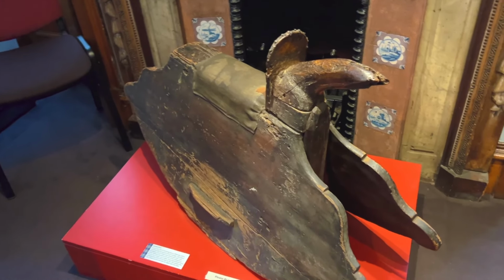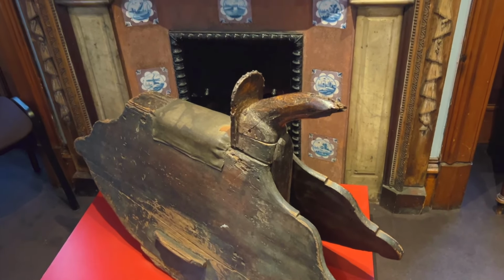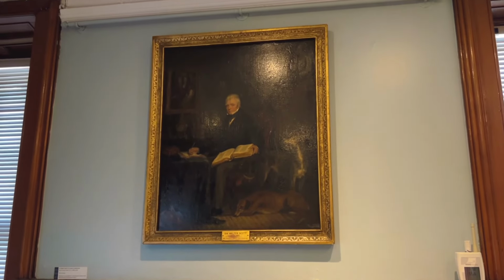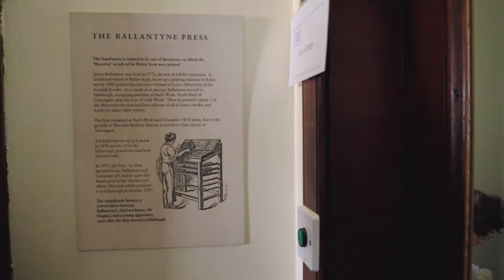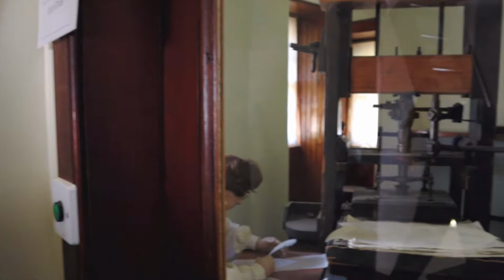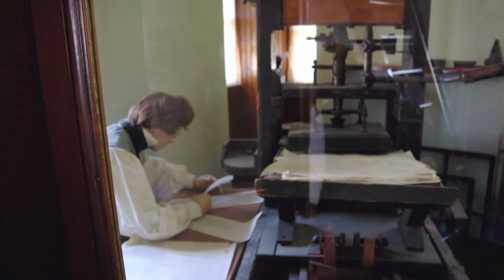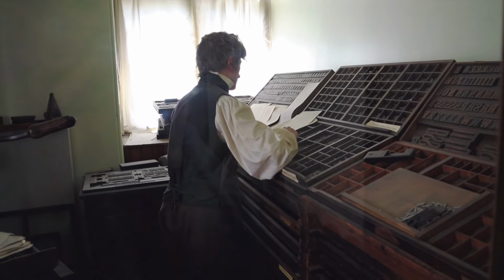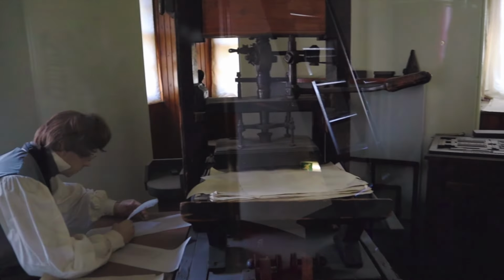Look at this rocking horse. And there is Sir Walter Scott. I just jumped because I thought these guys are real people, but they are a display. So usually this is a working display, but at the moment it's out of order. But it still looks very, very cool. Kind of spooky.